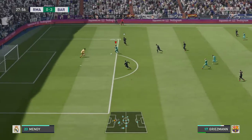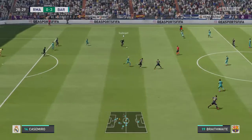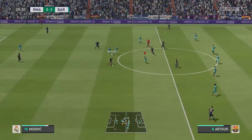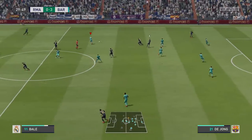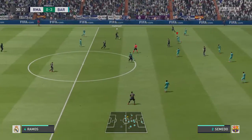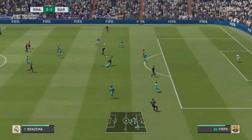Oh, freak. This is how they love to play on the break. Still dangerous here off the goalkeeper. Gareth Bale. Here's Isco. Sergio Ramos able to cut it out. Benzema.